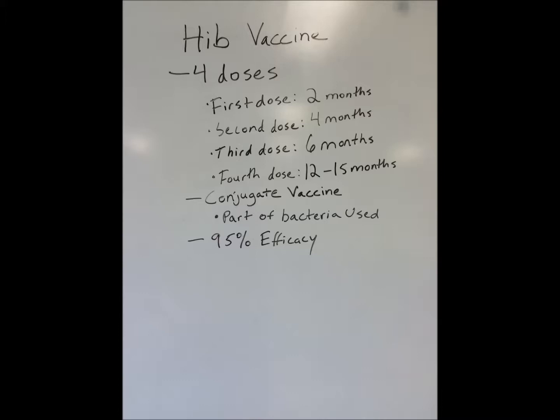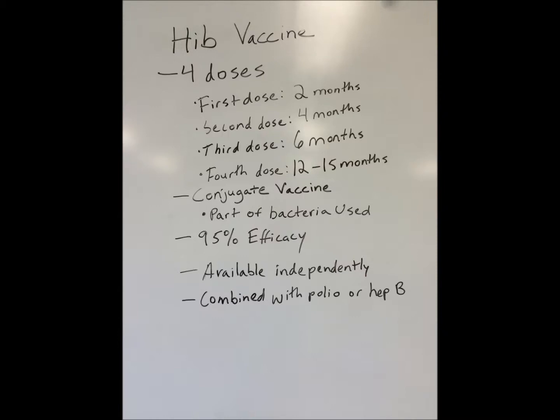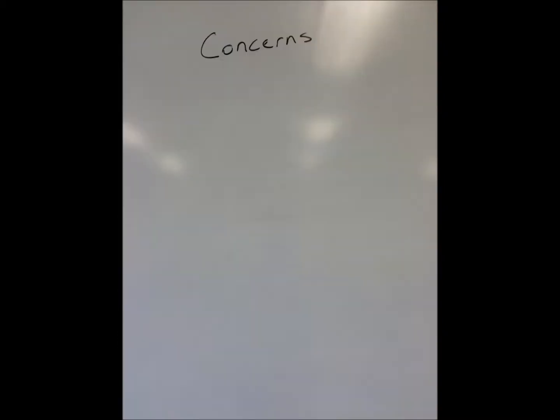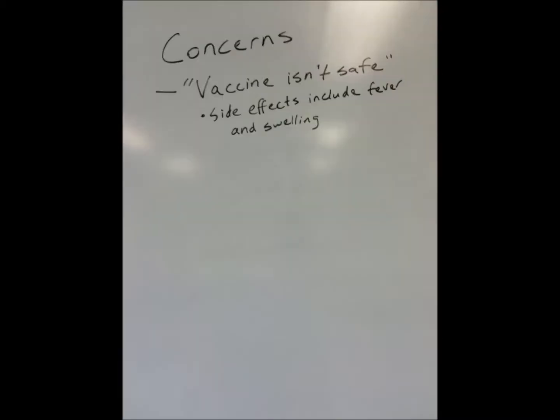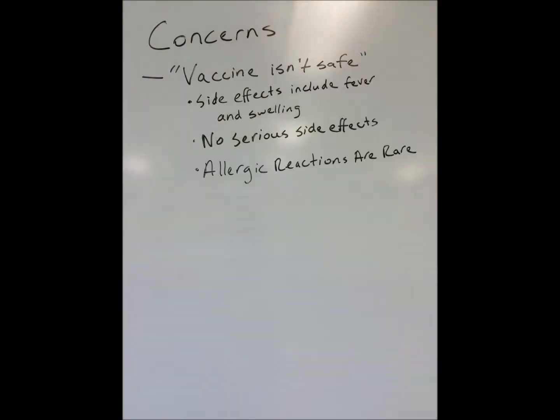You're going to get immunity from it, and it can be available independently or combined with the polio and Hep B vaccines. Some concerns that people may have is that the vaccine is not safe, which is kind of ridiculous, because even though side effects include fever and swelling, those are manageable and easy to take care of, while there are rarely any serious side effects and rarely any allergic reactions.